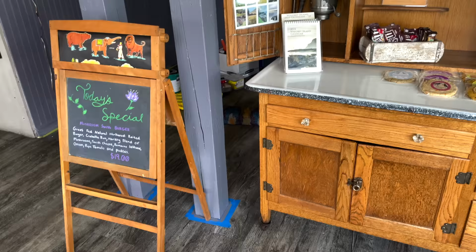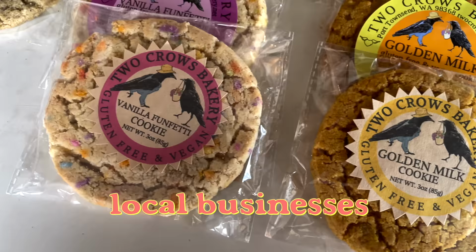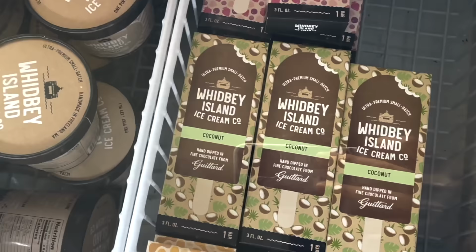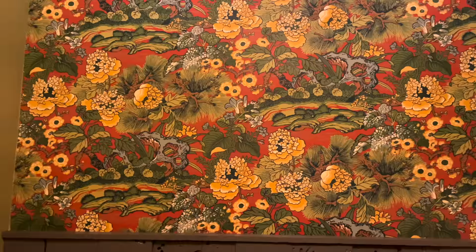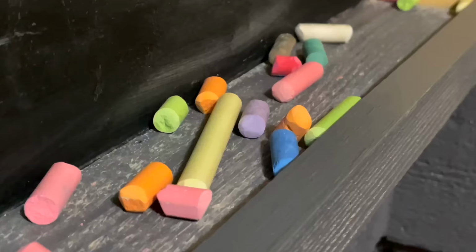Near the entrance are snacks. You can buy some local treats, like the Mukilteo coffee beans, and cookies by Two Crows Bakery. There's also Whidbey Island ice cream waiting in the freezer. I gotta say, the wallpaper in the bathroom was stunning. The color palette is kinda 70s. The other bathroom has a chalkboard.